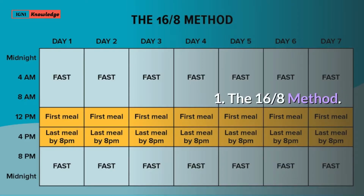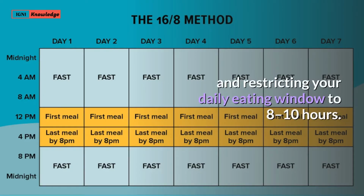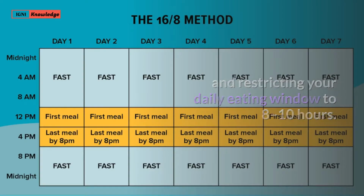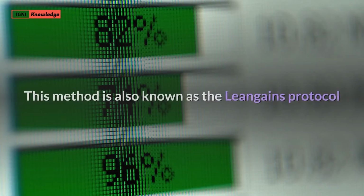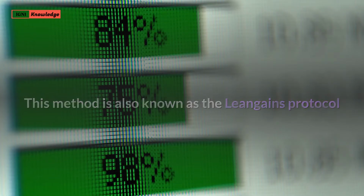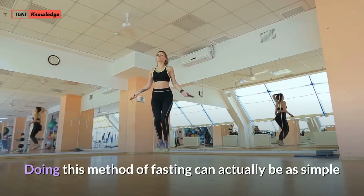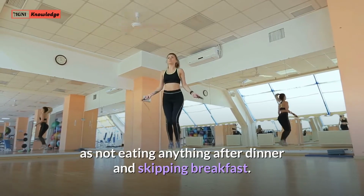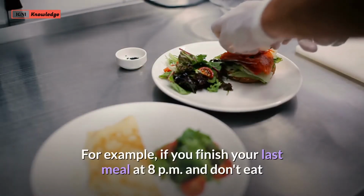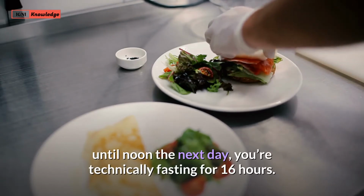1. The 16/8 method. The 16/8 method involves fasting every day for 14 to 16 hours and restricting your daily eating window to 8 to 10 hours. Within the eating window, you can fit in 2, 3, or more meals. This method is also known as the Lean Gains Protocol and was popularized by fitness expert Martin Berkhan. Doing this method of fasting can actually be as simple as not eating anything after dinner and skipping breakfast. For example, if you finish your last meal at 8 p.m. and don't eat until noon the next day, you're technically fasting for 16 hours.